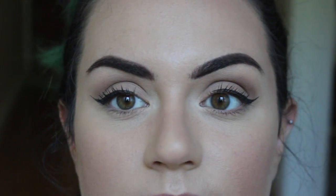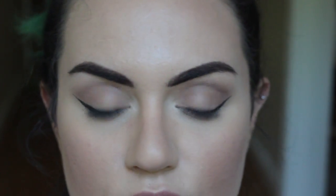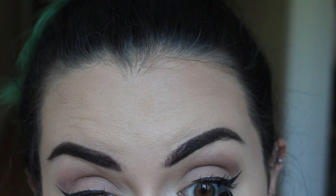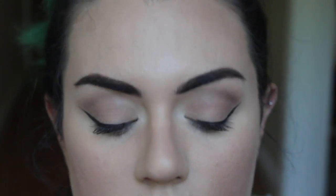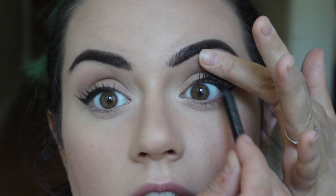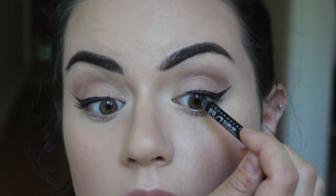And there it is. So look at the difference. I don't know if you can tell, but look at the difference from this eye to this eye. It's very subtle. It's not anything drastic, but I notice it. So I like to do it just to get a really crisp look going on. If you want, you could even do this to help you see where it is, but you don't have to use your finger if you don't want to.